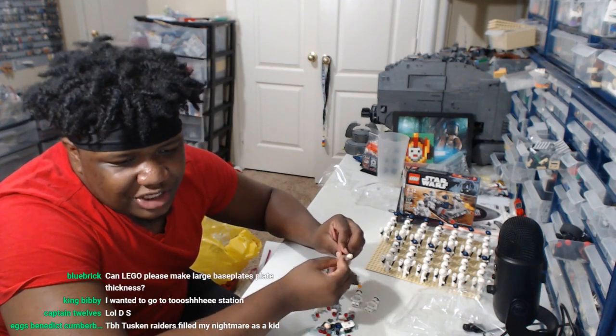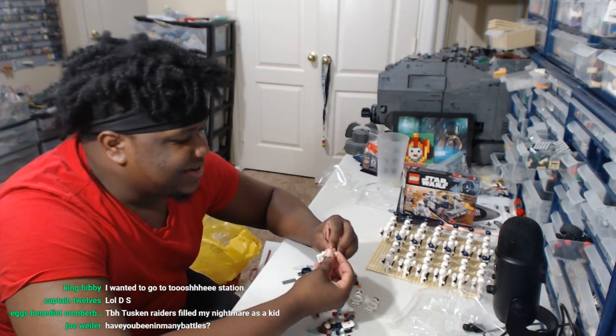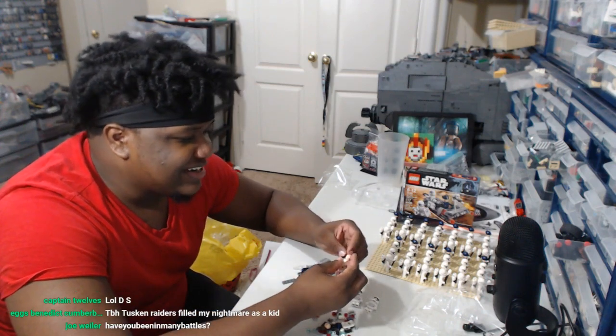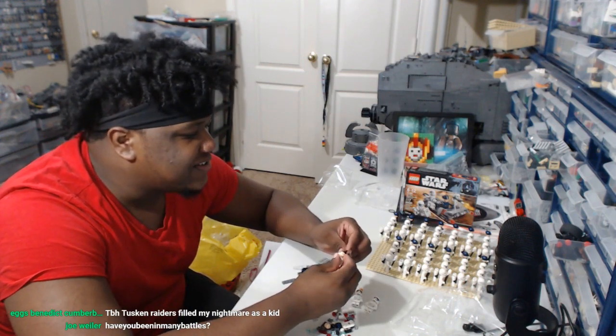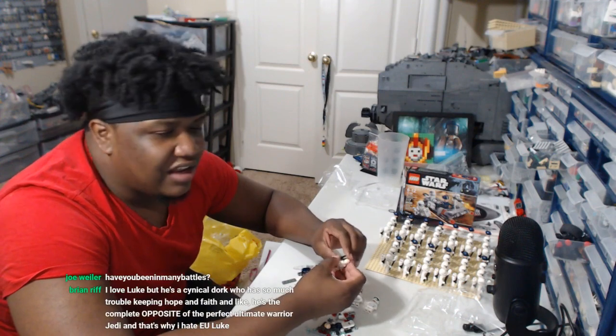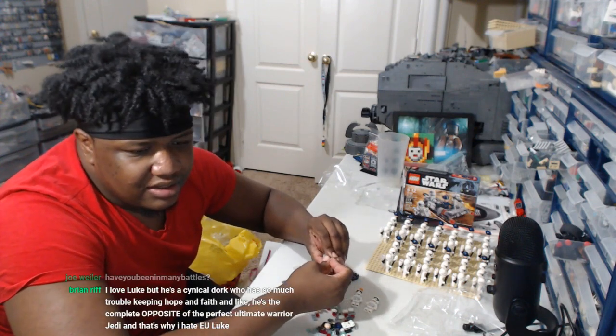Can Lego please make large base plate thickness? I've thought about that. I would assume the reason they're not is structural issues. You want it flexible so they don't snap easily. Same reason that the longest plate they'll do is a 2x16. Once they get too long, they're just too easy to break.